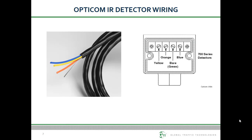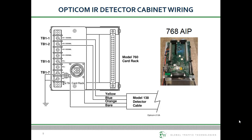It is important to land all 4 wires on their own terminal. Do not combine the blue and bare wires. If the detector is mounted upside down, remember that the order of the wires will now be opposite of when mounted right side up. Follow the label.